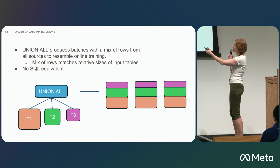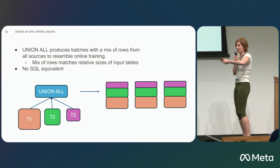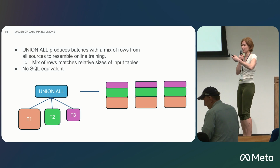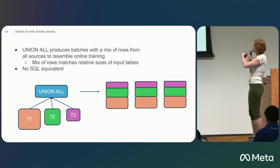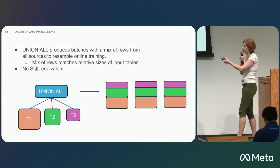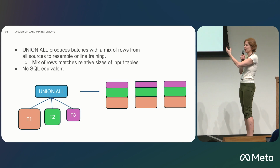You don't want one batch of data coming from one source with one characteristic to it, having your model learn the pattern in that data and then abruptly switch to another source of data from another union branch, which has different characteristics, different patterns, and now your model keeps going back and forth, and that creates not very good results. So what you want is this kind of nice mix of data from all sources with all patterns present in pretty much every batch, or at least nearly every batch. And not only do you want a mix, but you want the ratio of data from different sources to roughly match the relative sizes of those sources.